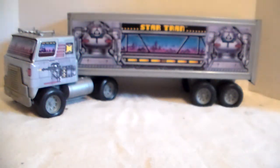Alright gang, we're going to take a look at this ERTL International Star Trans semi-truck. But first, I'm going to show you guys something I found on a walking path.